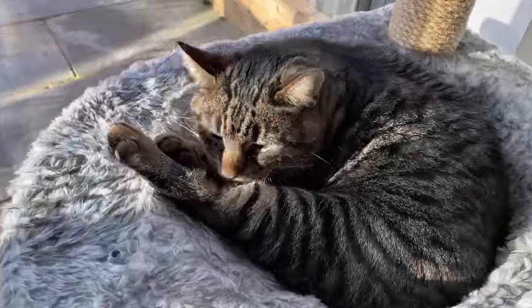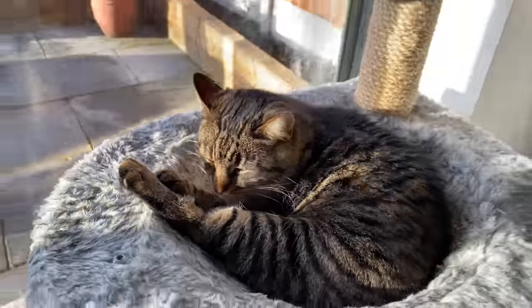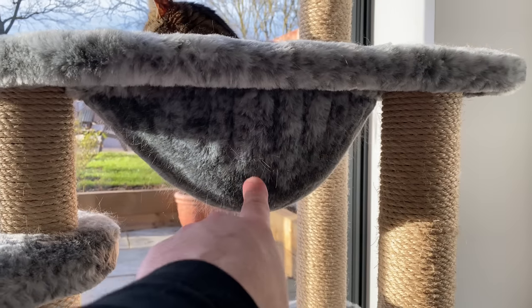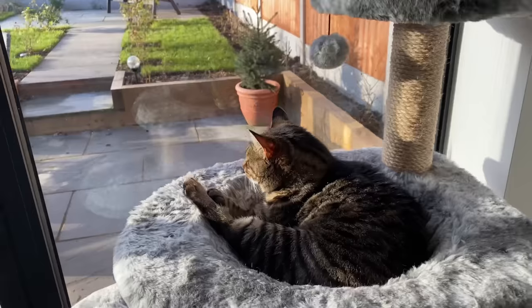We've got a very sleepy Rory in his dome. Let me just show you. Look at that there. That is solid. Look at that dome. My goodness.